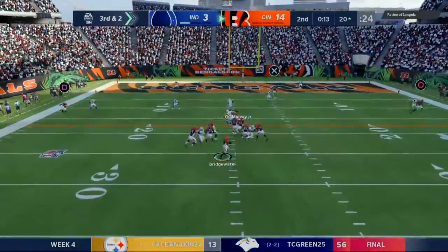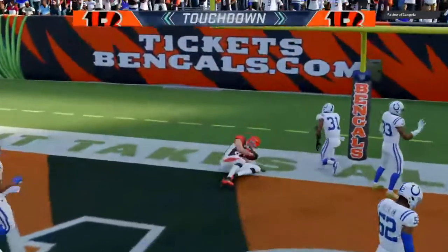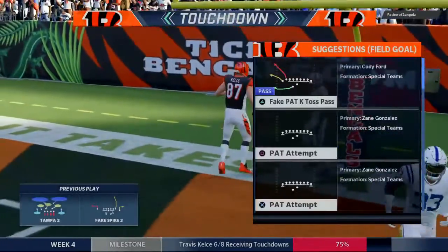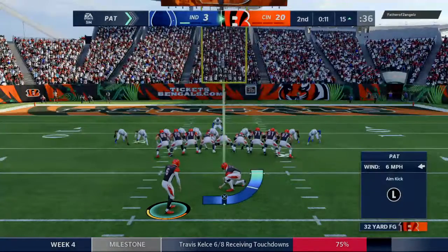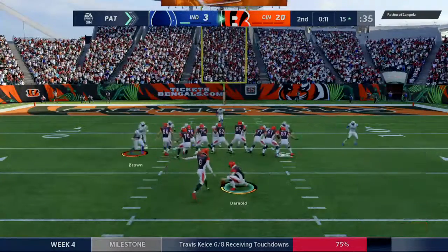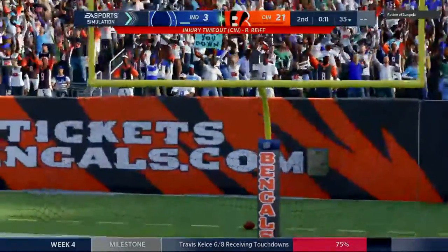Bridgewater. And this is caught. So he fakes the spike, and they get the touchdown. Travis Kelce, as the first half is winding down. And the Bengals, they widen their lead. And it's 21-3.